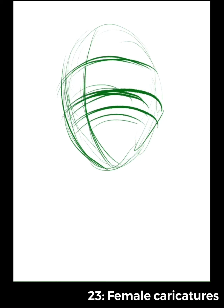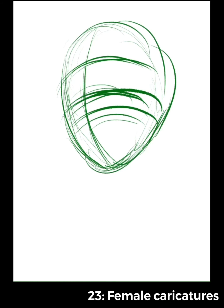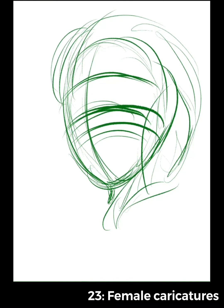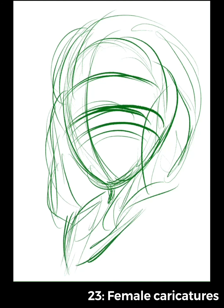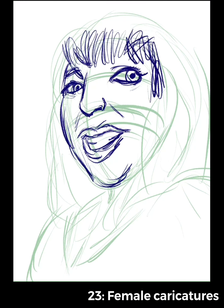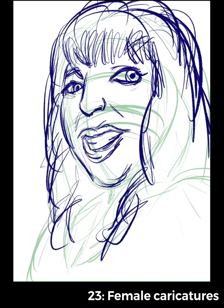Number 23 is female caricature, and for this one I thought to do Rebel Wilson. Pretty much I decided to use a few images of her from both her movie roles and then some photos that were taken, and I tried to go with sort of an upshot from the head and give it more of an exaggerated pose, as I tend to do.